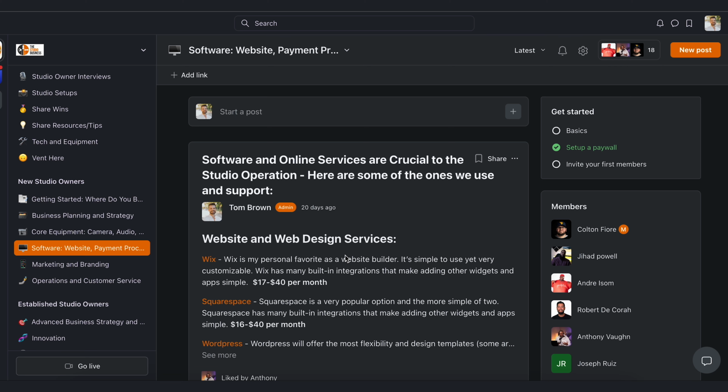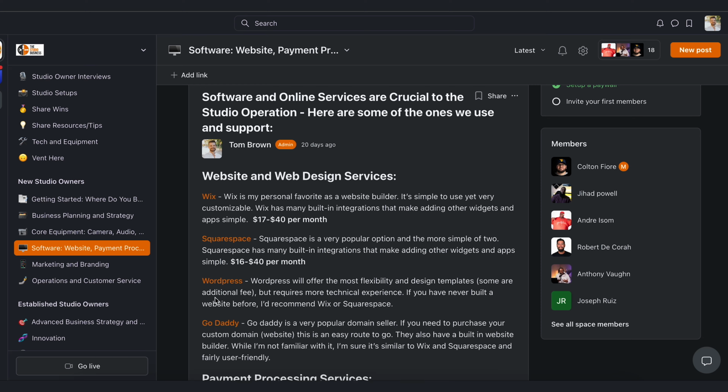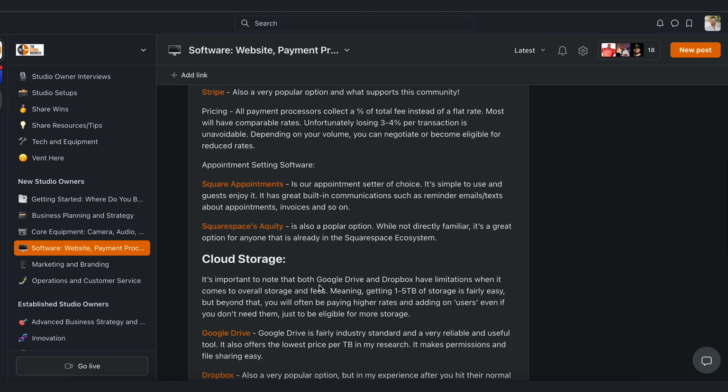Now in the software section, we have a couple of different things for website providers, for payment processors, a whole bunch more information in here. And it's a really comprehensive list of what the tech stack looks like for running a studio business. So as you can tell, there's a lot of stuff going on here. This is more than just a Facebook group or a random Discord. There's tons of great community building things, a lot of integrations within Circle that are gonna help keep everybody connected and make it a really versatile platform for what we're trying to do here.